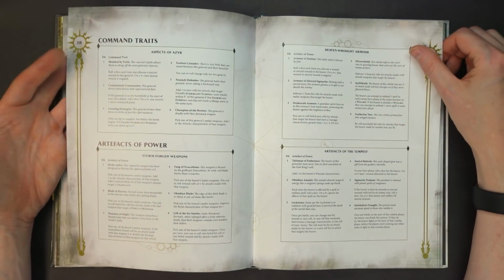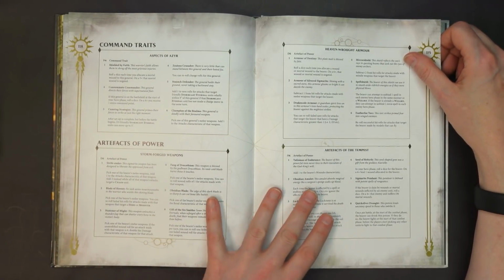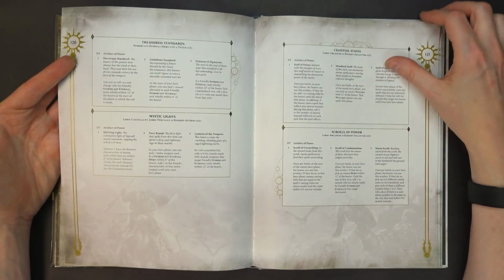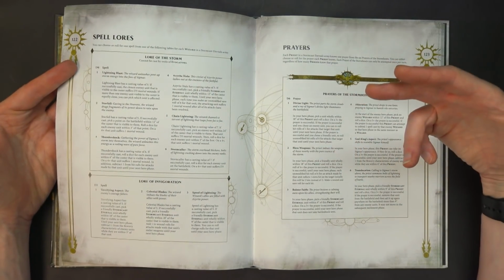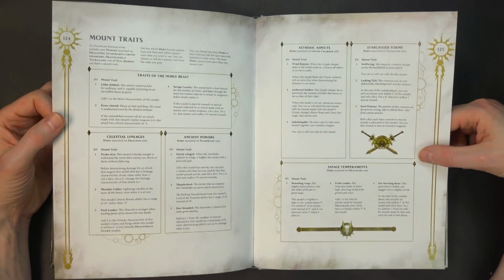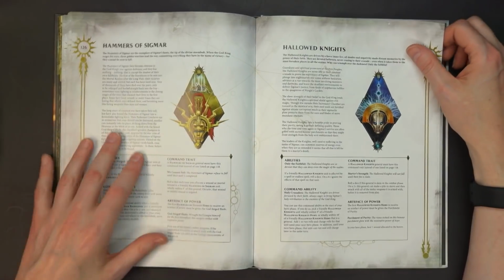So you just got to flip through and figure all your directions and things out. There's all sorts of different artifacts of power that you can pick. Command traits you can pick too. Standards. Just certain things for certain models. There's just all sorts of stuff in here. Your wizards can have 2 different lores. Your priests get prayers. There's mount traits. There's stuff for talisman. Where's the banners? I don't even know. There's so many rules in here. You just gotta read through it. I can't help. You gotta read through it.